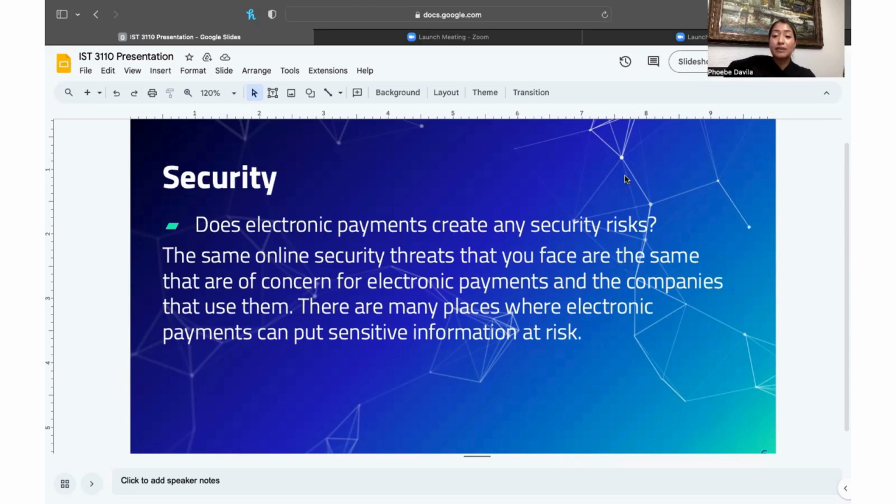Many times, a lot of companies will use third-party vendors in order to process these types of payments. The only issue is that sometimes they don't vet those third-party vendors correctly, or those third-party vendors themselves could be outsourcing the payments to other vendors. So that means that there could be up to 4 or 5 different vendors involved with this very sensitive information.